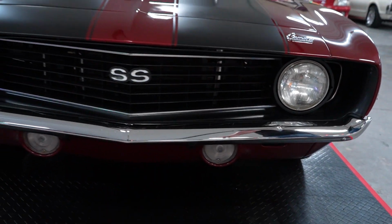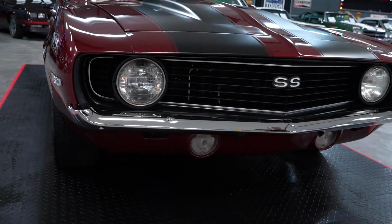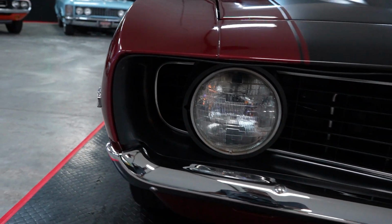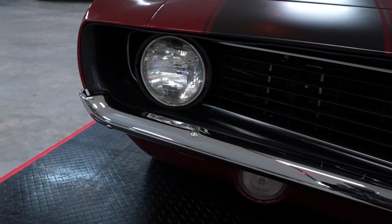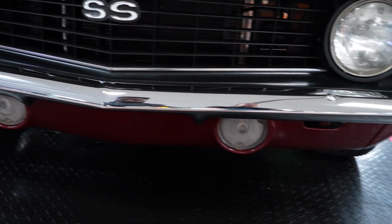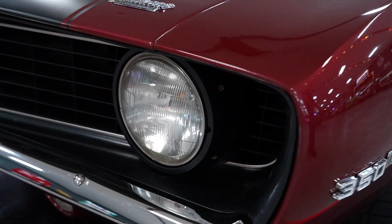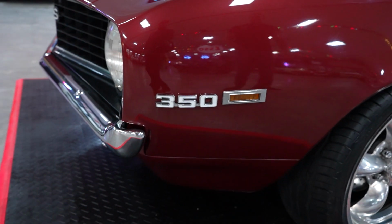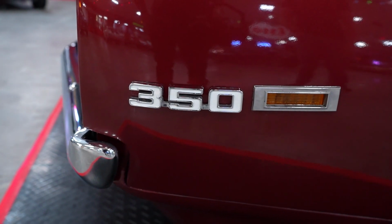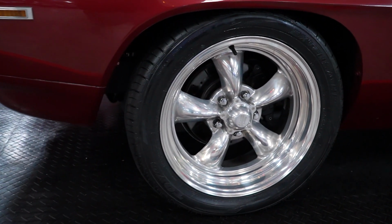Taking a step back, does have an SS emblem in the center of the grille. We're marketing this vehicle as an SS style car. The front bumper, chrome quality, real nice. No flaking, pitting of the chrome. No rust around the bumper bolts. Stepping around to the driver's side front of the car, you do have a 350 badge that does designate the size of the motor underneath the hood, 350. 5-star American Racing wheels, disc brakes up front.